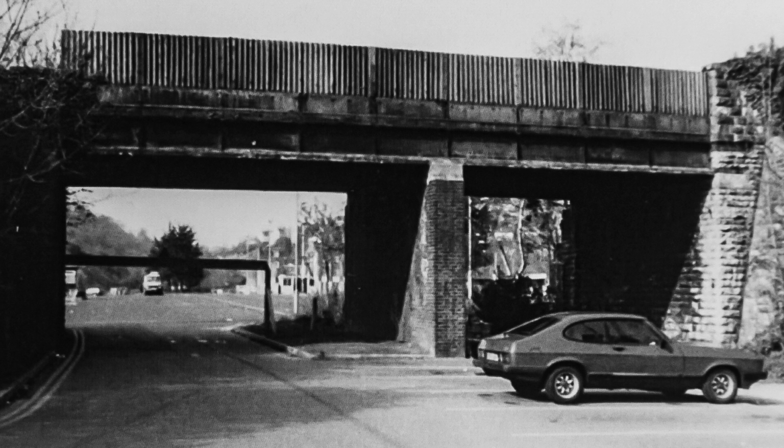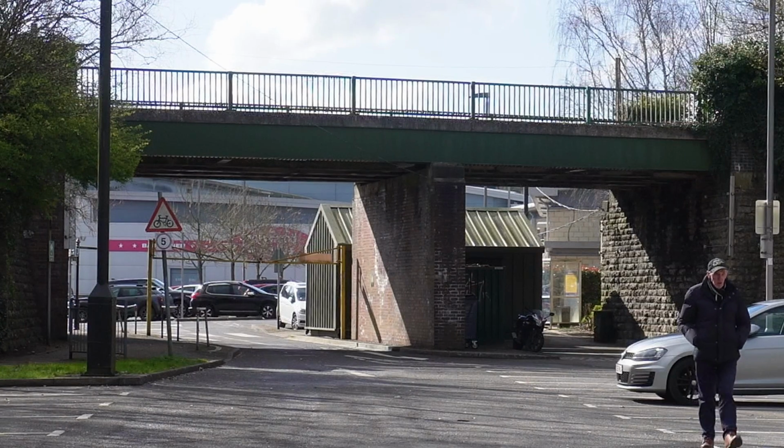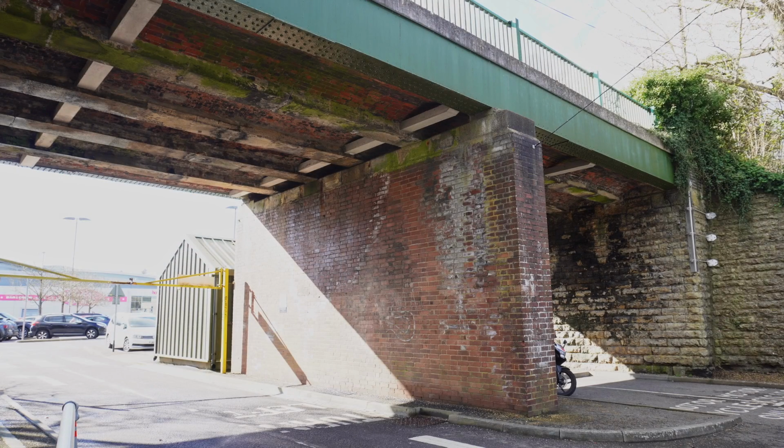In 1985, the site was transformed into a car park. This image was taken of the Newton Road Bridge in 1999. Where once mighty steam engines stood, capable of carrying many passengers in one trip, now stands an emblem of its demise, a parking area for cars.